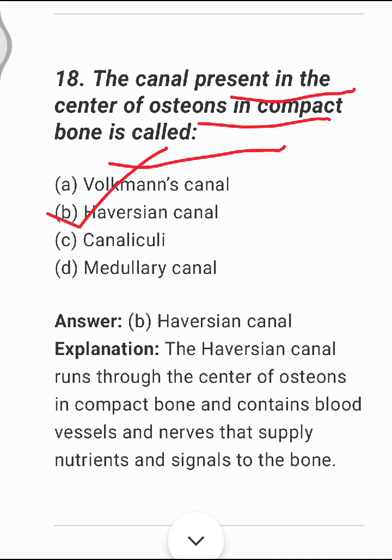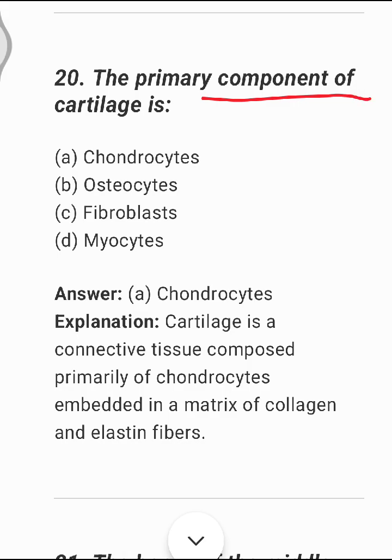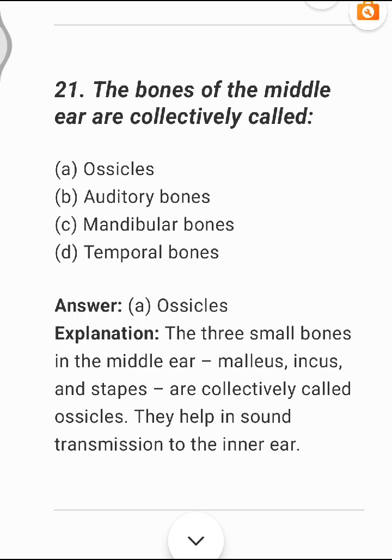The soft connective tissue that fills the cavities of the bone is called bone marrow, option C. Next, the primary component of the cartilage is chondrocytes, option A. Osteocytes form the bone, whereas chondrocytes form the cartilage. The bones of the middle ear are collectively called ossicles, option A.